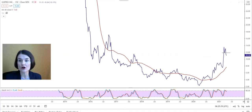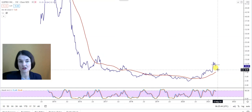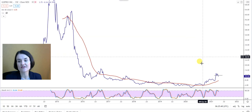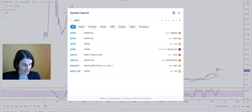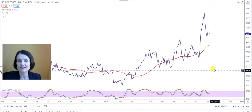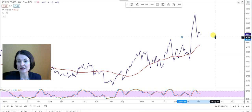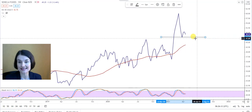If you go back on GoPro, you can see for such a long time the share just waited and consolidated on a base, and hopefully at some time with new innovation they can become one of the winners again. Mitch wanted us to look at Seneca Foods. Seneca Foods listed on the Nasdaq in the US, and again, lower highs. Inverse cup and handle formation on Seneca, and that will be confirmed when the strong support waiting at $47.67 changes into a resistance.